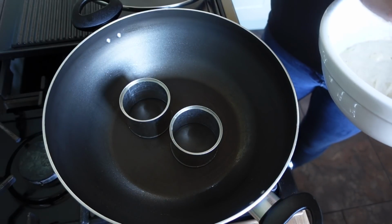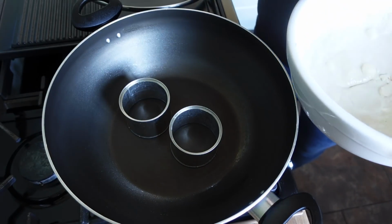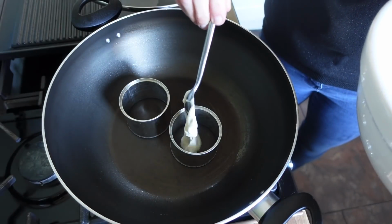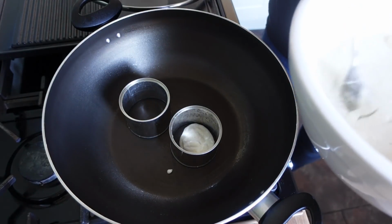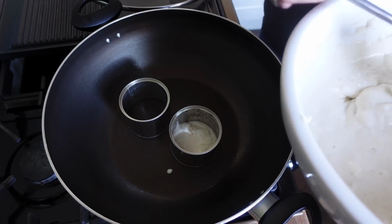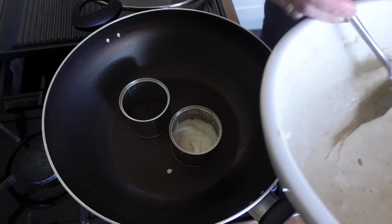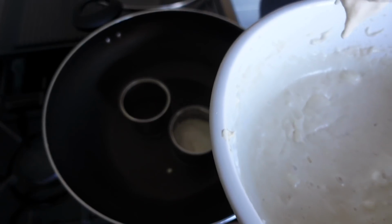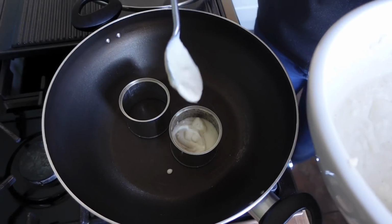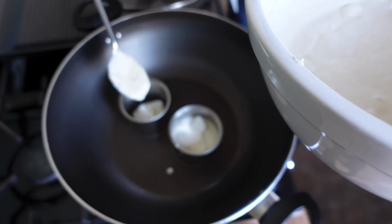I'm also worried my batter, where I've folded in the egg whites, looks a bit lumpy, but maybe I don't want to overwork it. So maybe it's supposed to be lumpy, I don't know. Half fill the rings. I mean, I'm only doing 2 at a time. It would probably be better if I was doing 4 at a time, wouldn't it? But I don't need to open 4 tins of beans.